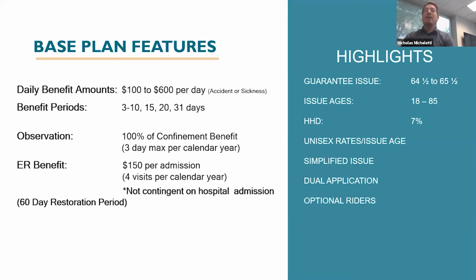Well, you can select a daily benefit from $100 to $600 per day for the event of an accident or sickness. You can select these in $50 increments. You can choose benefit periods from 3 to 10 days, 15, 20, or 31 days. So there's a lot of flexibility in that benefit period. If you've got a client that's got a 4-day hospitalization exposure at $400 per day, you can match it exactly with our plan. If it's 6 days at $250 per day, you could match it exactly with our plan.